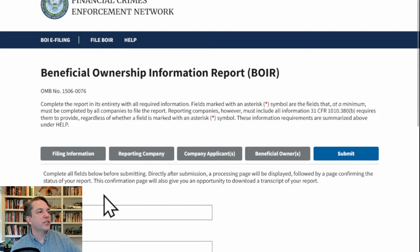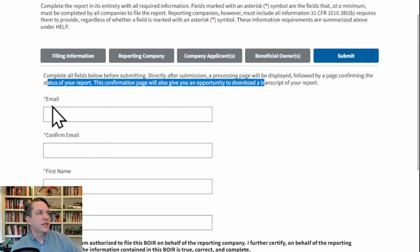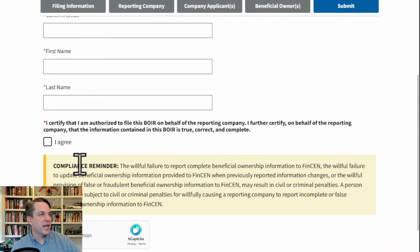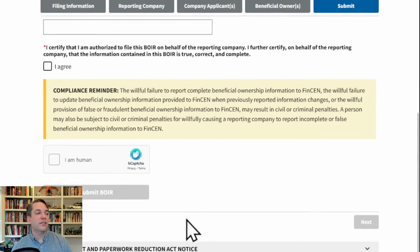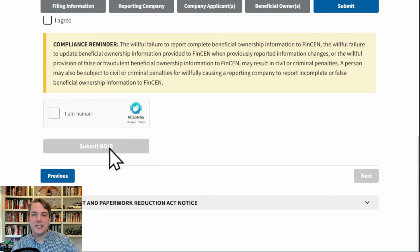Finally, submitting the information. What are you going to get? Completing the fields, email, confirm your email, first name and last name, who is submitting this. And then I'm not reporting anything, so I'm not going to click submit BOI. But what you should see here is, look, you're going to get this. Once you're done with it, it does kick out a confirmation page. It'll have a confirmation of what you filed and a way to download a report of that.